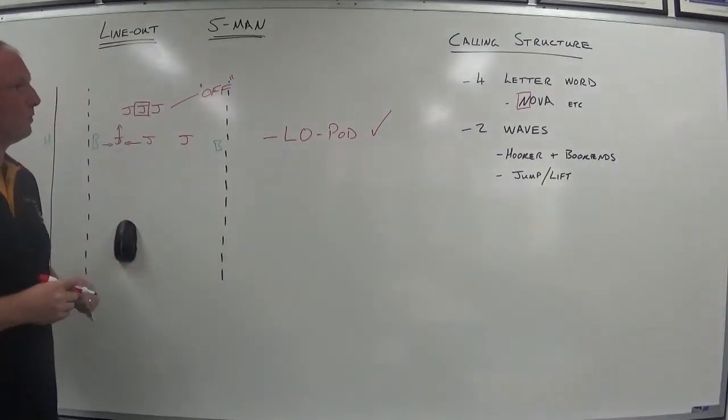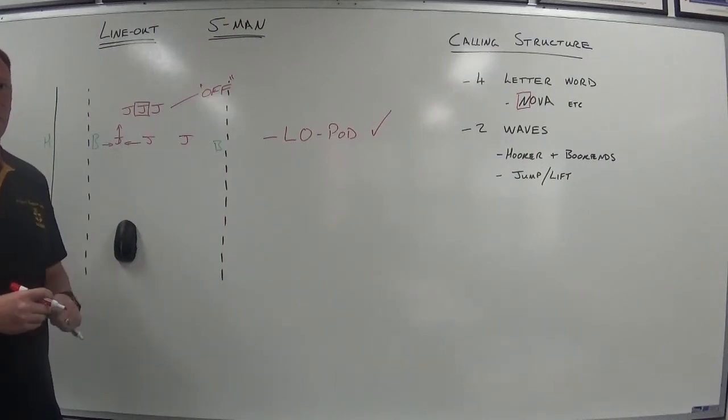This is our 5-man line-out. We'll be using this a lot from preps all the way up. Obviously in the preps we won't do lifting, but from Form 1 upwards we can lift.